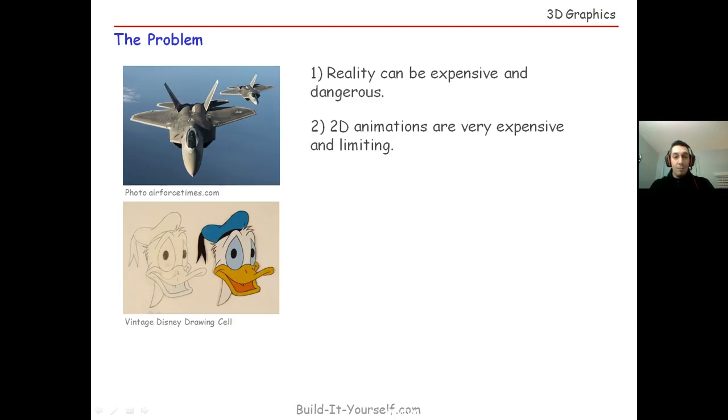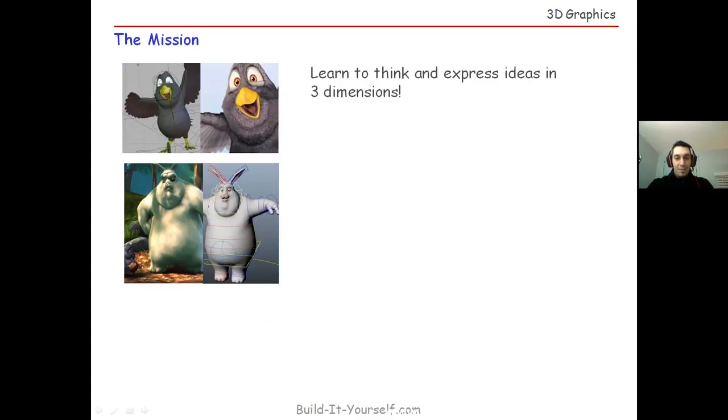So our problem is that reality can be very expensive and dangerous. And also 2D animations are very expensive and limited. They're hard to edit, hard to set up, and with 3D graphics, when we learn to think and express our ideas in 3 dimensions, we'll be able to quickly edit and make really cool animations. So that's our mission, learn to think and express ideas in 3 dimensions.